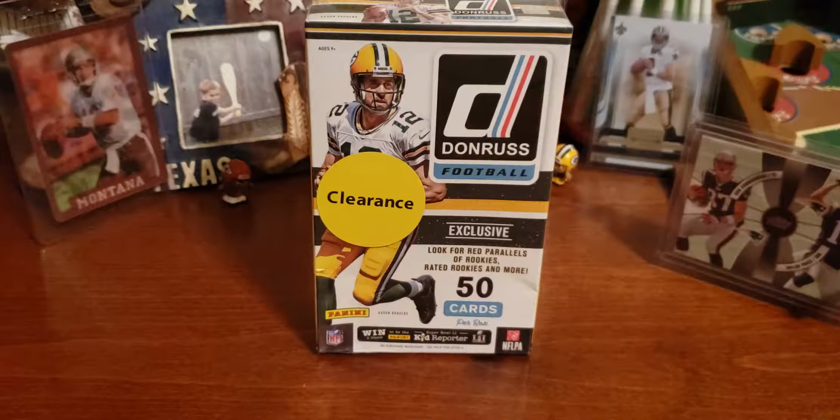Although I'm not a Cowboys fan, so there's nothing good coming out of Dallas, with the Cowgirls and stuff. But there's not really football here in Houston either because the Texans aren't all that great. Although Deshaun Watson's pretty awesome. Will Fuller's rookie card is also in here as a Texans wide receiver. So let's see what we can find.